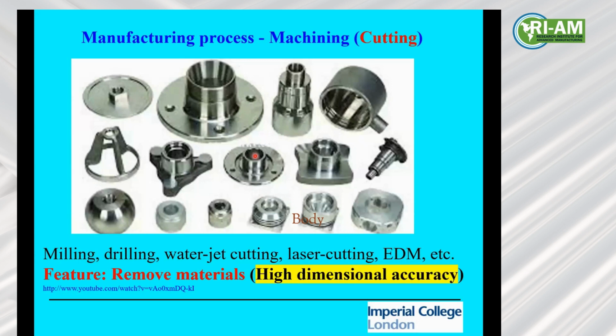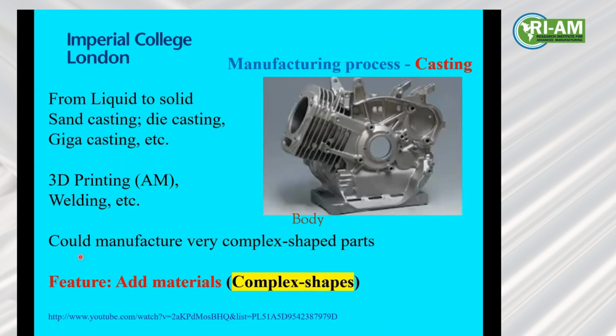Probably most people here, I believe, work on engineering. You may know from your undergraduate studies the main manufacturing technologies, or what we call traditional manufacturing processes. One of them is machining, that's cutting. We can recognize this as removing materials. You cut the materials away to get high accuracy and so on. This includes milling, drilling a hole, water jet cutting, laser cutting, EDM, and I just talked to a student who works on machining. This is very popularly used nowadays in industry and has been used for a few hundred years.